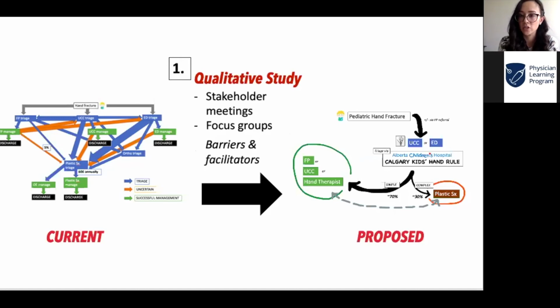The next question says, you noted that hand clinic also has occupational therapy. It seems that patients with simple fractures benefit from this for splints, advice on activities, etc. Do you think this will be a loss if these families are triaged elsewhere? I guess that comes back to the simple care pathway as well. I think we're still working on that arm of the pathway.